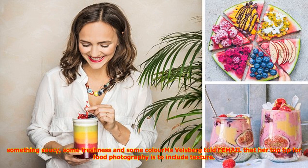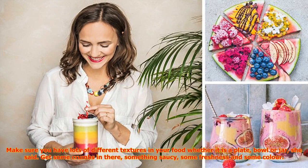The food stylist's favorite colors are ones that stand out. She favors purples, pinks and oranges for her sumptuous platters, sticking down berries and figs on her watermelon pizzas with things like peanut butter. There's nothing worse than a plate that is different shades of orange and yellow, Ms. Velsberg added. She is also all about mixing colors and making sure they stand out.